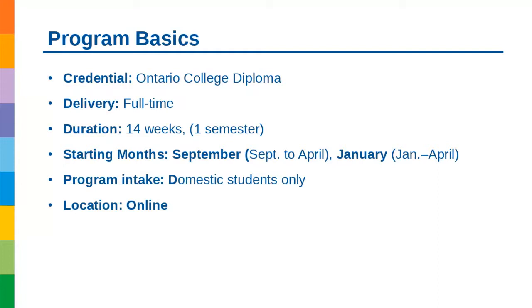Our program is an Ontario College Diploma. It's delivered full-time. That means you're a full-time student. There are no part-time courses. You take all the courses that are offered. The duration of this program is 14 weeks or 1 semester, and we start in September or January, as the case may be. This program is open only to domestic students, and this program is currently fully online because of the coronavirus epidemic.